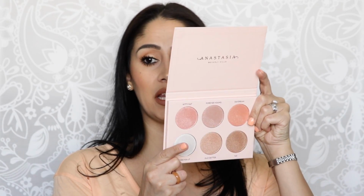So when I applied, I took Daydream. I actually wore Daydream on my eyes as well, which is this one right here. It's a beautiful peachy color. I applied it onto my lids, and then I applied some to my cheekbone, and I mean the smallest amount. I barely even dipped my bristles in it. Then I swiped it across because it's blinding.